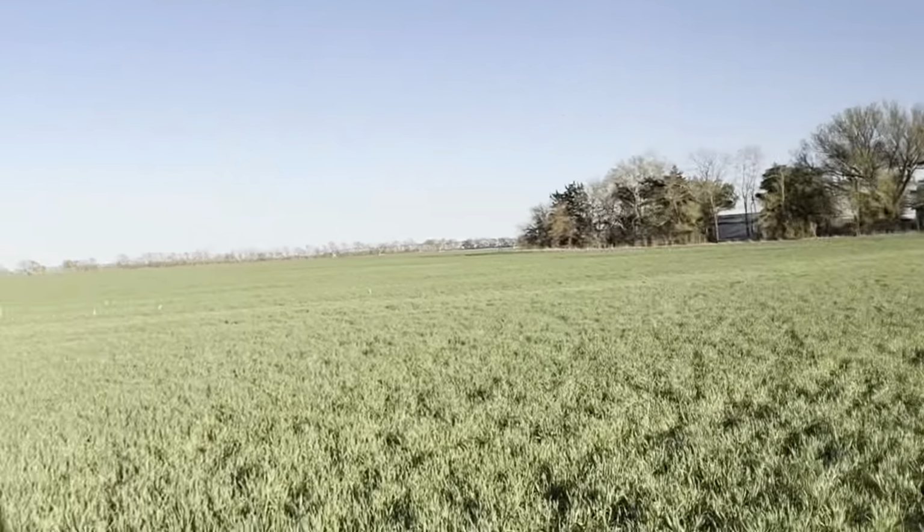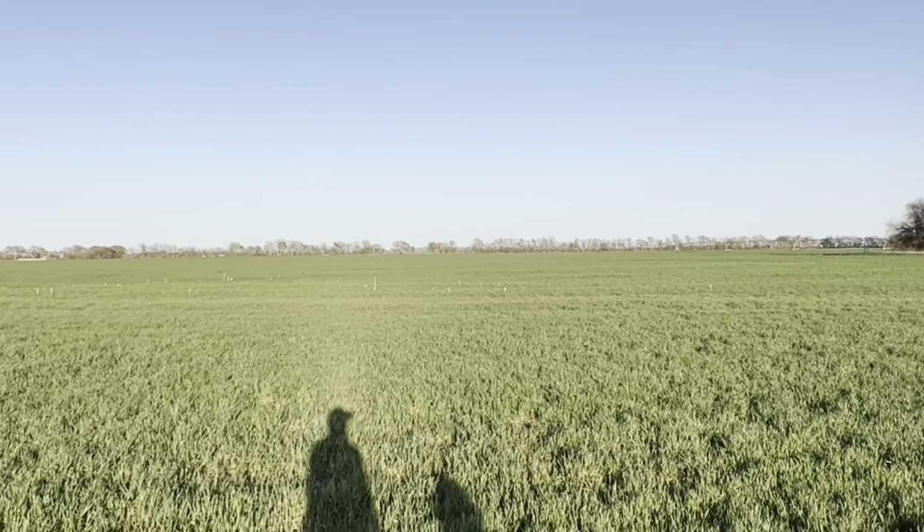Some of our wheat, not so much. We do have a new to us combine this year, so that will be exciting to cut at least the irrigated wheat that's over there, but we can see the line from here.